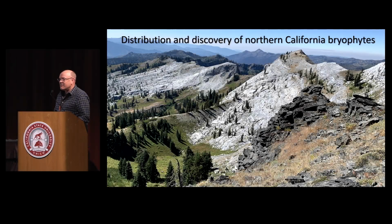Yeah, this is our new discovery session. We've got a star-studded lineup. We're starting off with Jim Shevock, who we've heard about in previous talks.